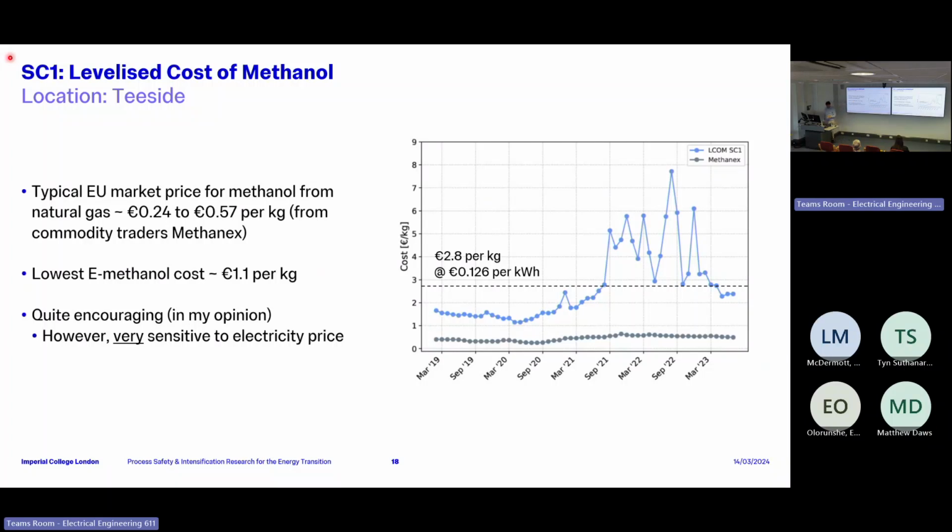I thought it would be an order of magnitude higher, and it's double. That's not bad. That's really not bad for this sort of process. And I thought it was quite encouraging. Not that I plan on starting a business to do this anytime soon. However, you can see that when the thing hit the fan with electricity prices, costs of methanol from this process went up to about 8 euros per kilogram, which, you know, that's not going to work. Nobody's going to be willing to pay that even for renewable methanol.